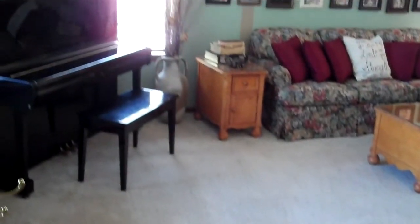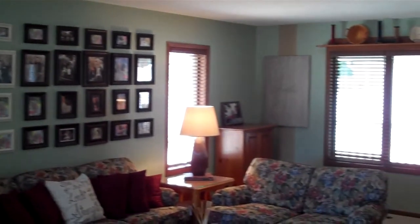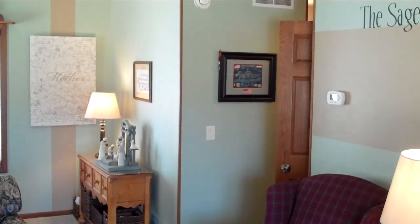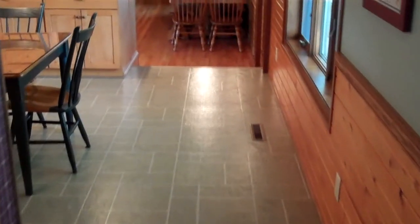Here we are inside the entry. Right away inside the front door, you've got stairs leading up to the second floor, as well as a coat closet. To the left, you've got a formal living room. Entry door here on the right. To the right then we have the kitchen and informal dining.